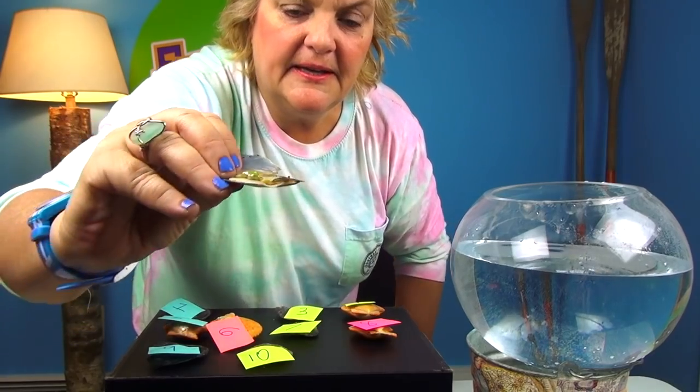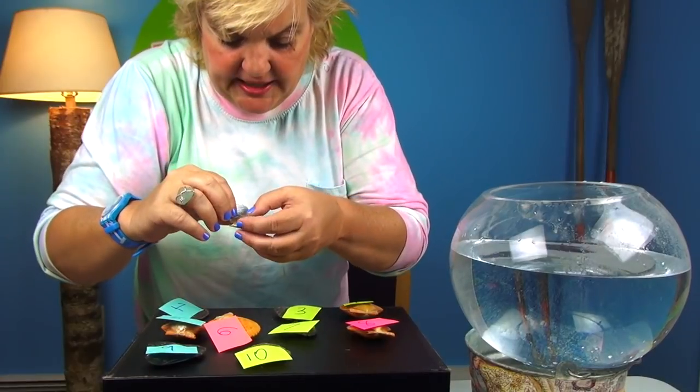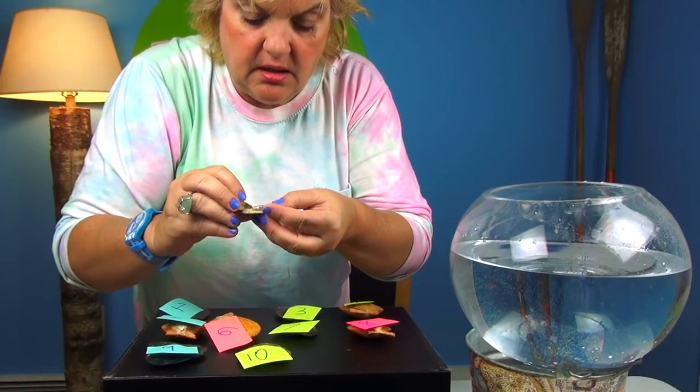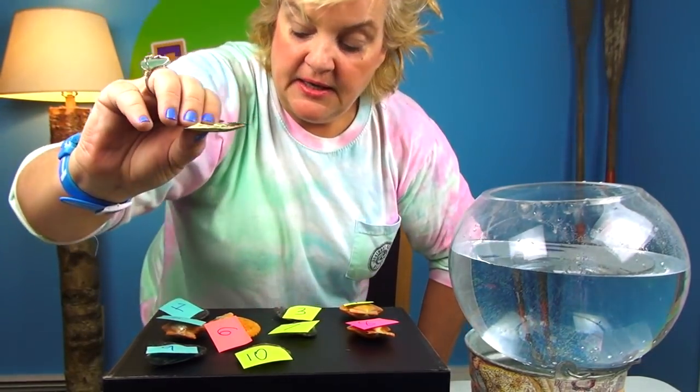Isn't that cool? I wonder if I could hold it up. Look at that. Can you see it? Nope, you can't see it. What I'll do is I'll take a better picture, but let's bring it up. It's like a green, beautiful green star pearl. Oh, wow. Where did that come from? Whoa, that's cool. There we go. Ooh, it almost fell off.